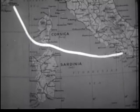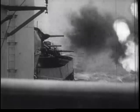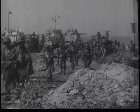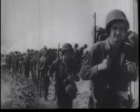We went ashore just below San Rafael. And this time there was heavy naval and air bombardment. The landing was a surprise. The whole division, with all its supplies and equipment, went ashore on a narrow, rocky strip of beach. We took the key points along the shore and headed inland.